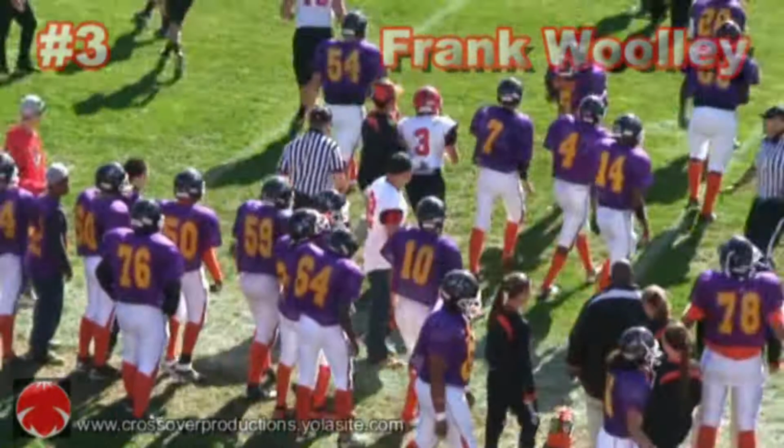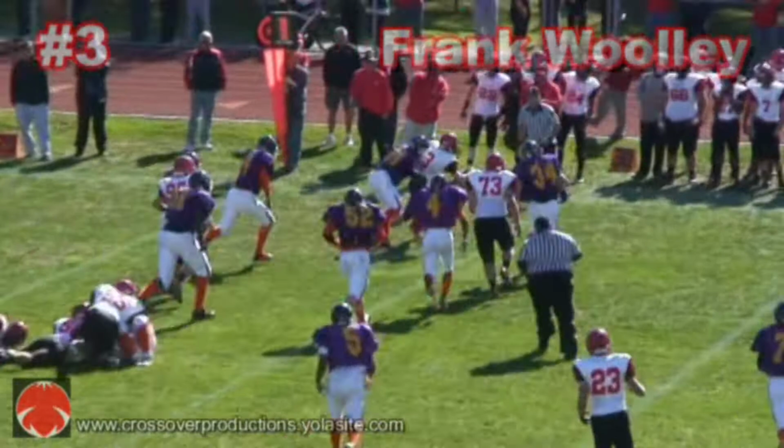Single setback is Woolley. He gets the ball. Woolley off the left side, hit by a linebacker. Drags him a couple of yards across the 30 to the 31, maybe 32 yard line.